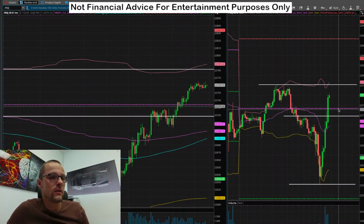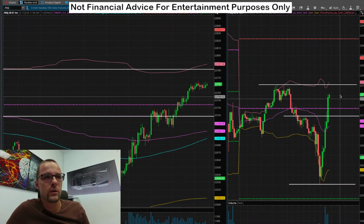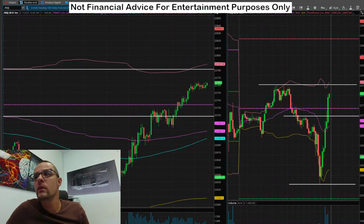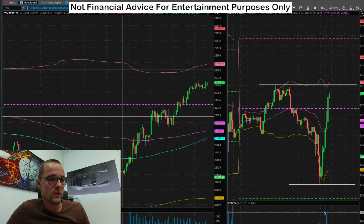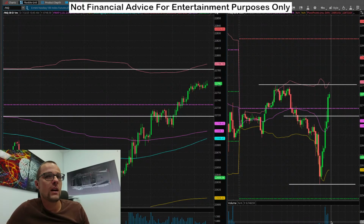If I look at volume too, what I can see on the volume chart is, look, we're pushing up on less and less volume. So look at that. Price is pushing, and down here you see the volume bars. These are 15-minute volume bars. So as price moves up, volume is starting to die down, which obviously makes sense.